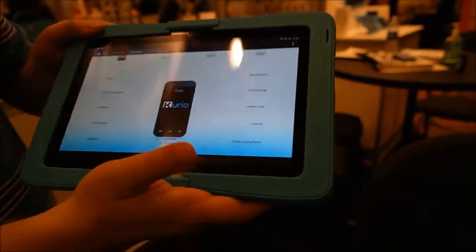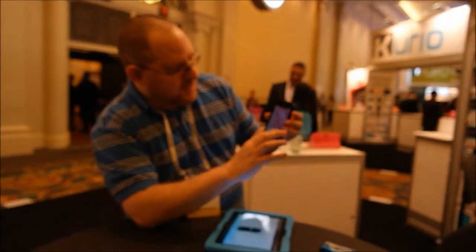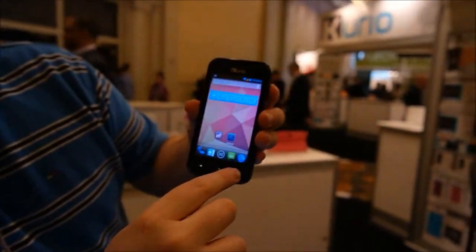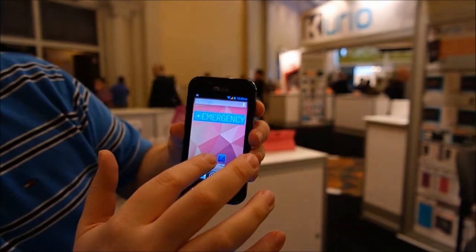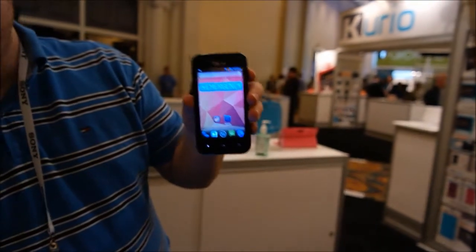And one of the things that's really neat about this is Kurio's philosophy that the child should know what the parent is monitoring. So when they're in the Kurio Genius app, they're able to see what the restrictions are. If their parent gets an alert, they see that as a notification on here. So you're not going to be spying on your kids. You're going to be teaching your kids to use the phone responsibly, which is really the best method of parenting.